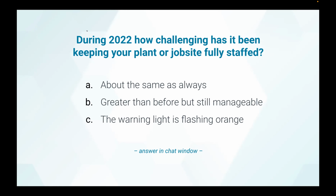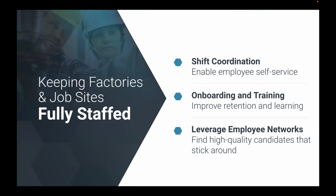Another C, greater than before, difficult. So let's go ahead and move on. It's been tough. Everybody's felt it. That's something that's fairly obvious, I would say, in 2022.